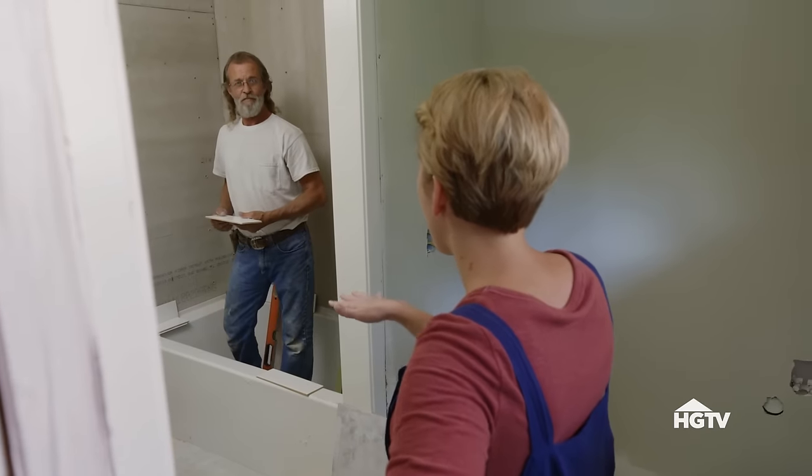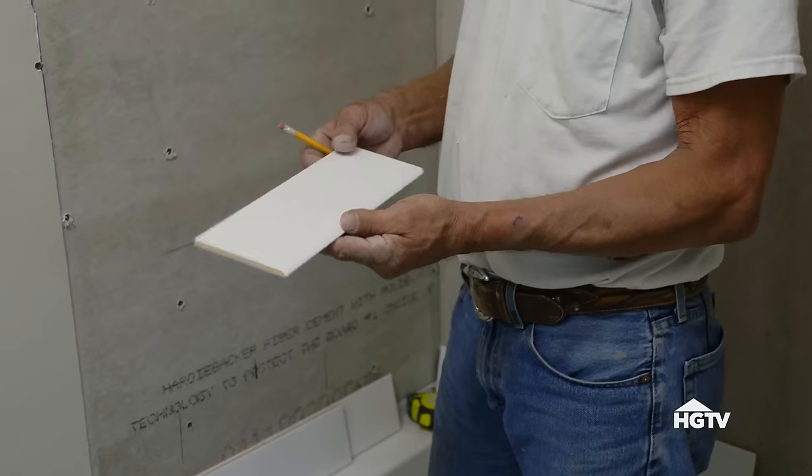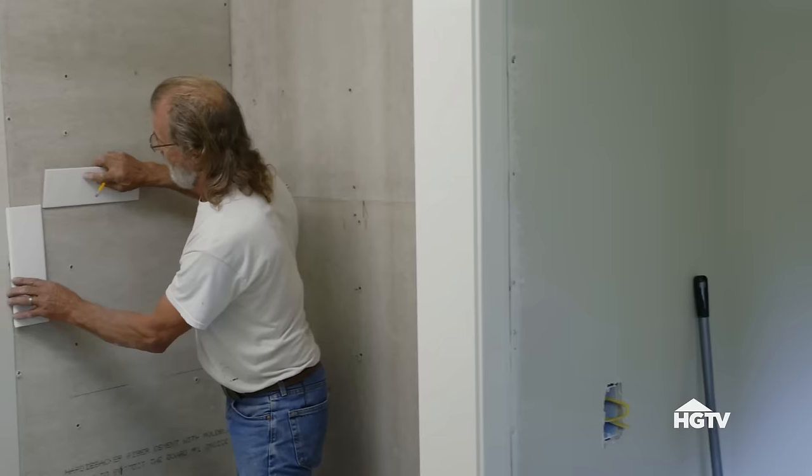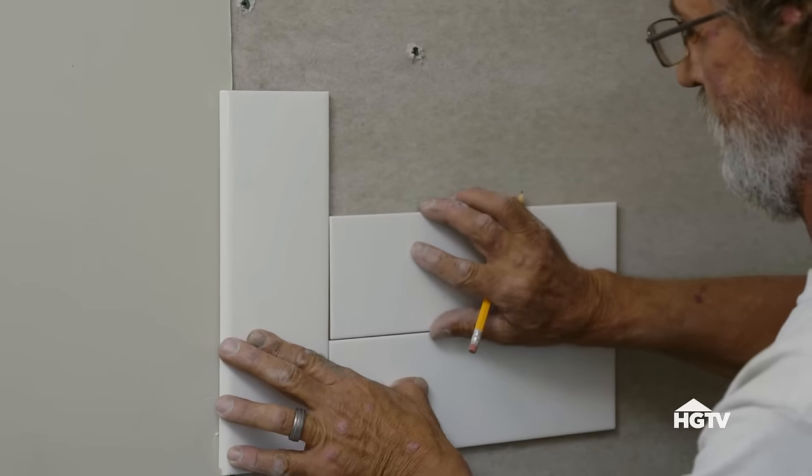I wonder if it's possible for us to do, instead of running bond with the pattern, to just stack the tiles. So you want to go horizontal stack? Yeah, so it's more like a grid, because the house is so mid-century, it would make a lot of sense. You know, we're gonna have to cap it off. And a horizontal stack, I think it'd look good.